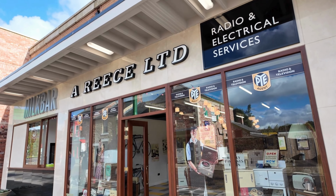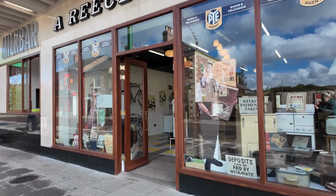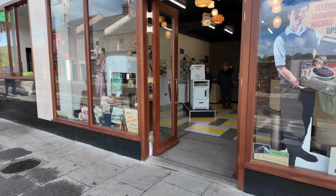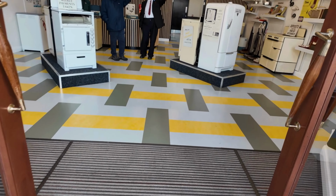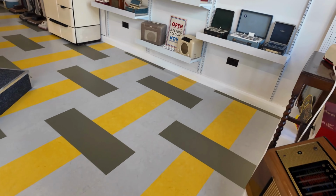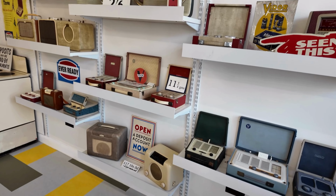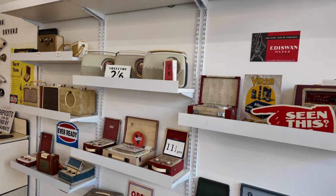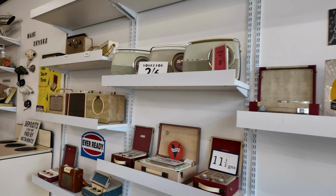Next door is A. Reese Limited, radio and electrical services. This shop demonstrates the increase in domestic and electrical appliances in the 1950s and the changes in technology over that decade. The front room is the showroom where people could be dazzled with a new array of time-saving appliances, all again available to pay in instalments.